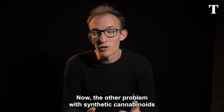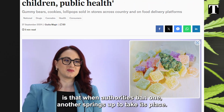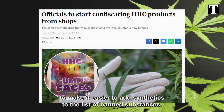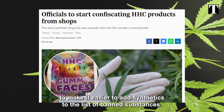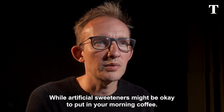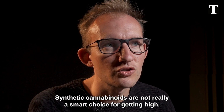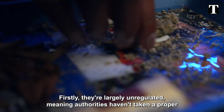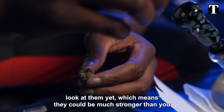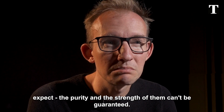Really? Now, the other problem with synthetic cannabinoids is that when authorities ban one, another springs up to take its place. But the government now says it wants to change the law to make it easier to add synthetics to the list of banned substances. Getting back to the whole artificial sweetener analogy for a second. While artificial sweeteners might be okay to put in your morning coffee, synthetic cannabinoids are not really a smart choice for getting high. Here's why. Firstly, they're largely unregulated, meaning authorities haven't taken a proper look at them yet, which means they could be much stronger than you expect. The purity and the strength of them can't be guaranteed.